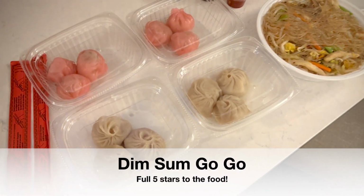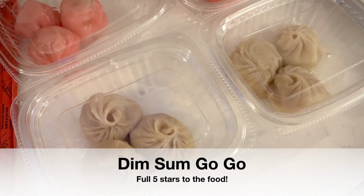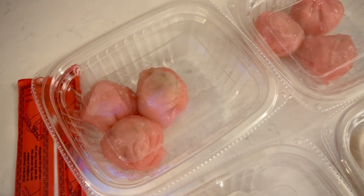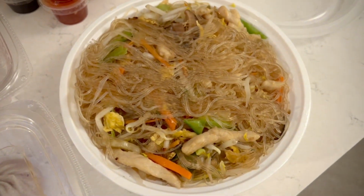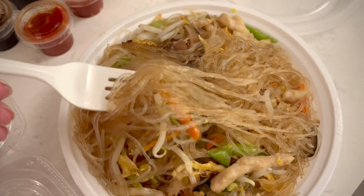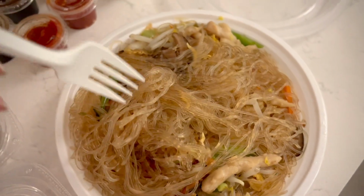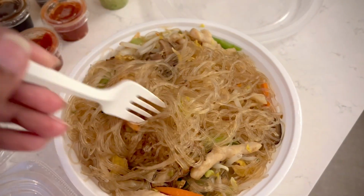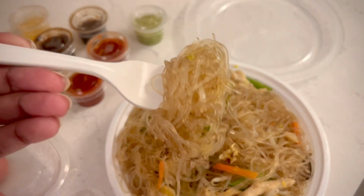We ordered dinner from a Chinese restaurant called Dim Sum Go-Go. We ordered dumplings. I think these were chicken and pork, and also one order of cellophane or glass noodles chicken. Okay, I love glass noodles, you guys. Whenever I find glass noodles in the menu of any Chinese or Thai restaurant, I have to have it. Do you like glass noodles too? Have you ever tasted it? Let me know in the comment section below if you have.